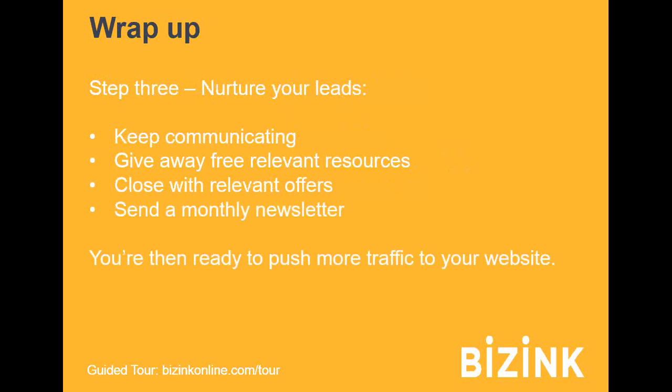Step 3, nurture your leads. Don't build lists for this sake. Keep communicating. Give away as much free, relevant resources as you can. Be generous with it. The more information that's out there branded to you, the more your name gets seen. But do make sure you're not just giving away information, that you do at some point close these people.